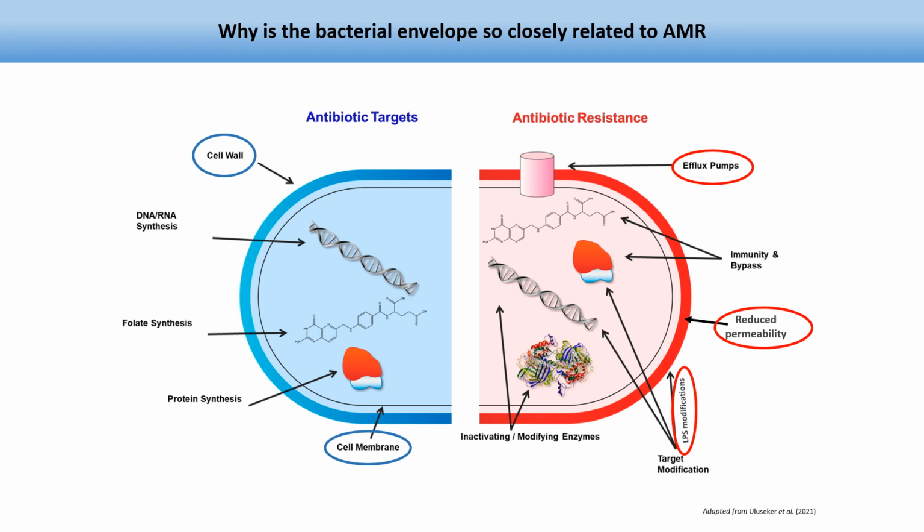In order to cope with this threat, we have to find chinks in the bacterial armor, and one of the most important compartments related to AMR is the bacterial envelope. The cell wall is the target of many antibiotics, including the first modern one, penicillin. Moreover, the cell membrane is also a good target. Importantly, the envelope is involved in many resistance mechanisms, such as reduced permeability, expression of efflux pumps, and changes to membrane components.